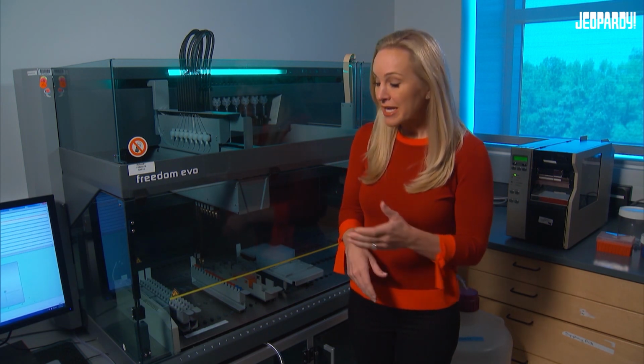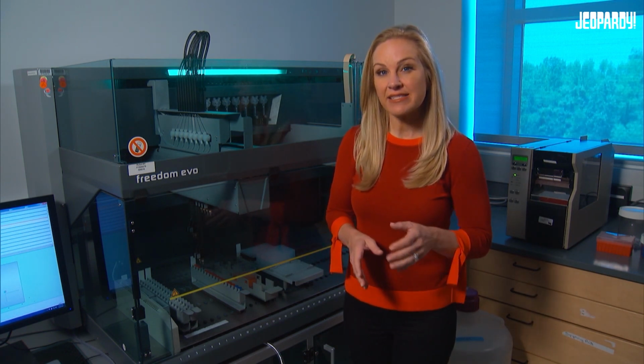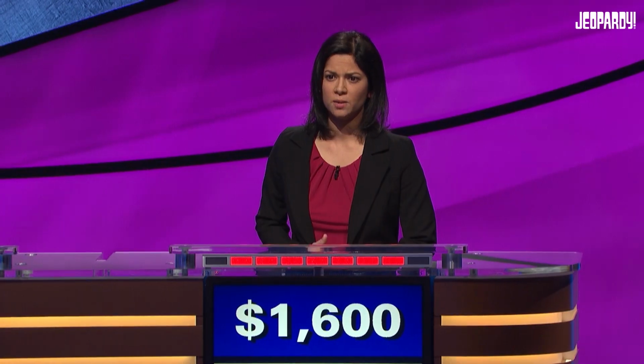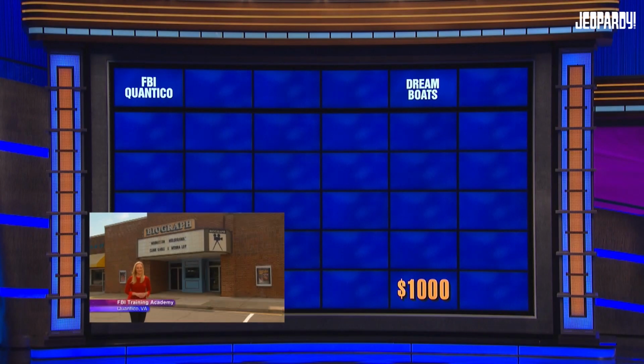The liquid handling robot in the FBI crime lab can process 96 DNA samples at a time and has been used to investigate such cases as that of Umar Farouk Abdulmutallab, nicknamed this for the article of clothing in which he hid explosives on a 2009 U.S.-bound flight. Cammy. Who is the shoe bomber? No. Hint or Leanne? Who is the underwear bomber, not shoe bomber? Leanne. FBI Quantico 1000. Sarah, back to you.